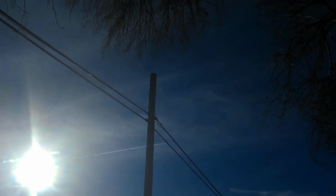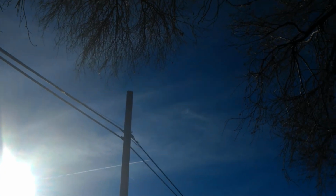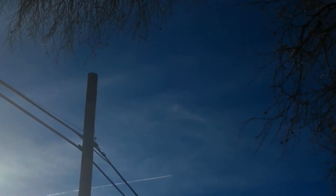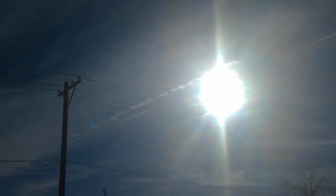Come on. Right over here. See if I can get up to it. There's something in the cloud up there. I don't know if you can see it or not. Brightness back down. Interesting, to say the least.